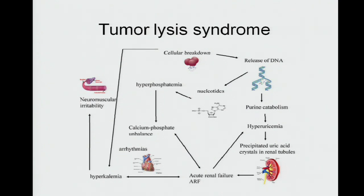So you have tumor lysis syndrome. You have cellular breakdown, which spills out a lot of DNA. This DNA is catabolized into a lot of purines. These purines can cause hyperuricemia. This uric acid can precipitate in renal tubules and cause renal failure. So this is known as tumor lysis syndrome.